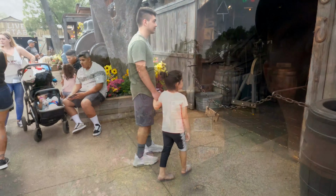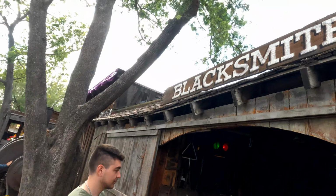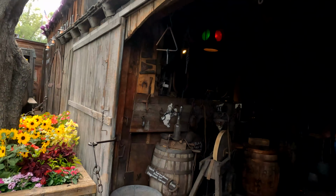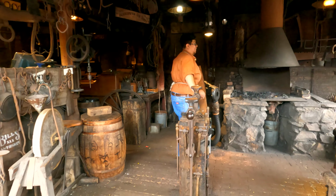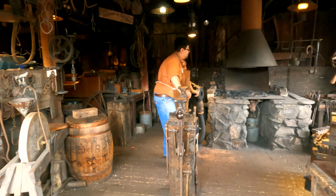Here we are stopping in at the wonderful blacksmith. Never gets old. Doing some work. Got the fire going. What are you making today? I'm making a flower. A flower? Uh-huh. Oh, wow, okay. A rose made out of a railroad spike. Oh, wow, out of a railroad spike.